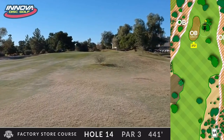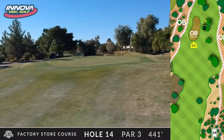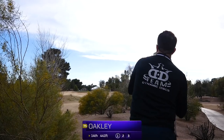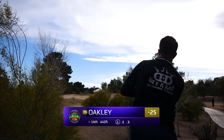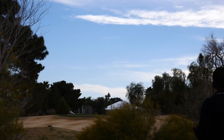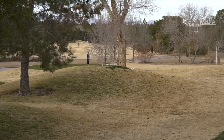All right. We move into hole 14. This is a par 3 coming in at 441 feet. You do have to worry about this green here to the left, but the basket's kind of pitched under these trees. So a guardian and some OB. Yeah. So pretty tight green. Pretty tough hole. I don't expect anyone to really get in there. I might kind of bail out to the right, kind of what Eric's doing.